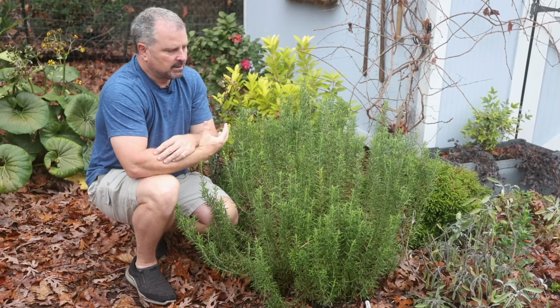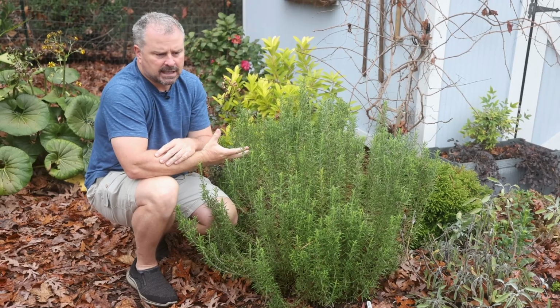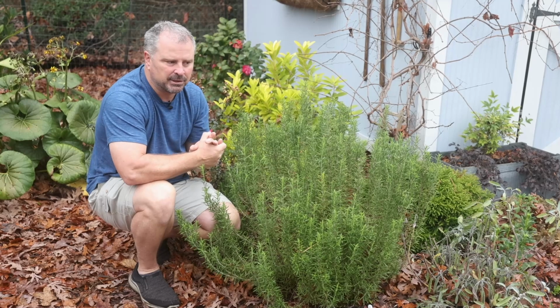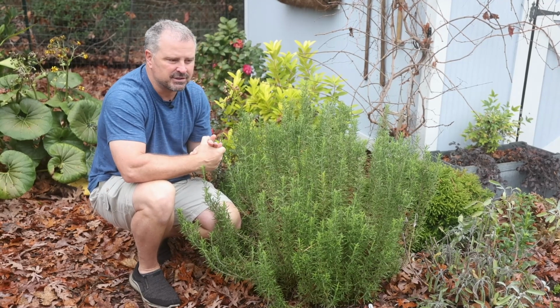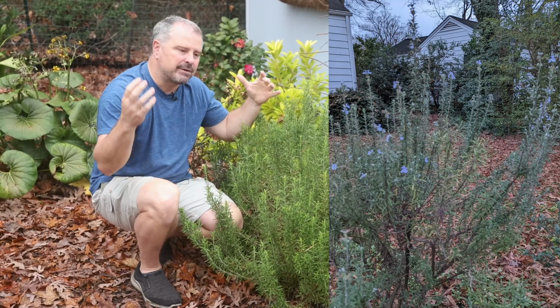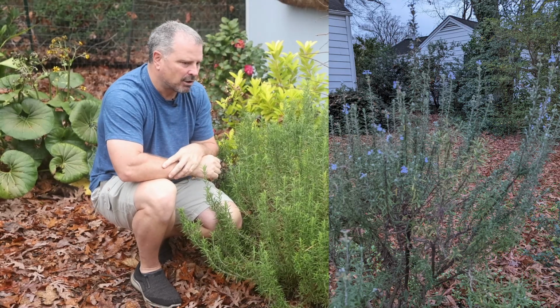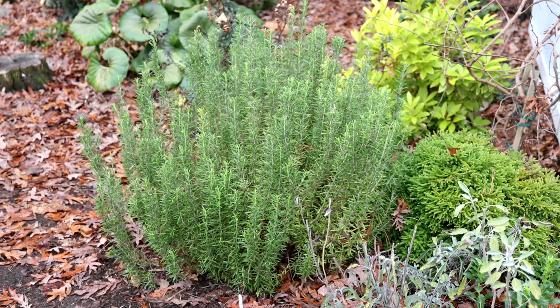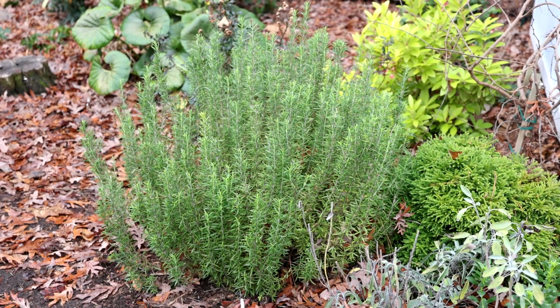Again, this is a more sun the better kind of plant. I've got a few in my neighborhood. We've got a lot of large oaks in the neighborhood, and rosemaries that are planted in the shade really get stretched and leggy looking, and it's kind of hard to control that. They don't get a lot of this new fresh growth on it, so at least a half a day's direct sun or more is ideal.